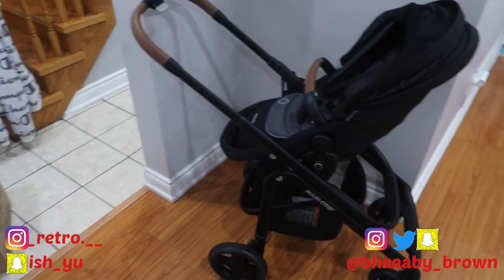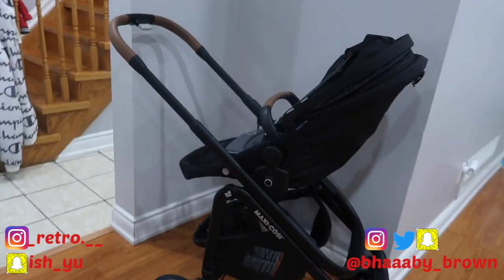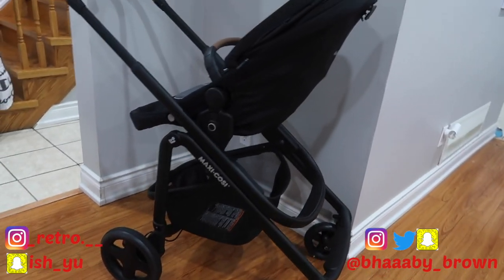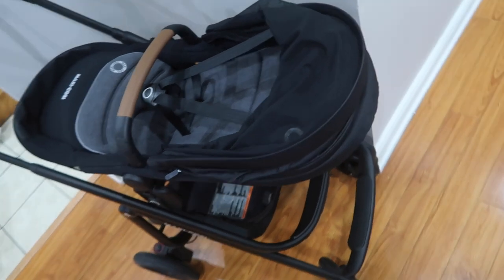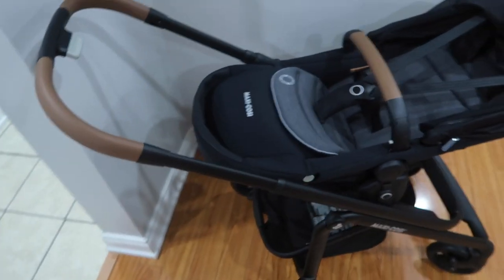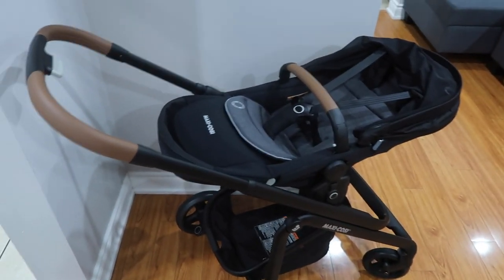So this is the final look of the stroller. The stroller is so cute. I absolutely love these features where you can just make him lay down and nap. This is so adorable. Definitely worth the money. But with that being said, that is it for this vloggity vlog. We just wanted to show you guys our car seat and our stroller. I don't really think there's much of a review I need to do, but it's worth the money. It's really easy to set up and it's so cute.